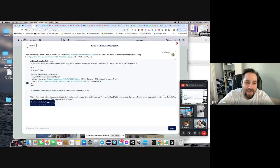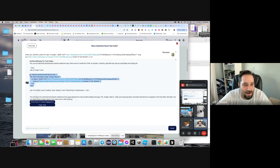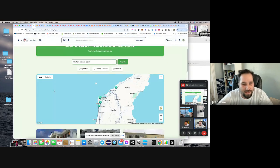So it says you can add that advertising banner under the map. Here's how to modify and include it. Add this right after the map div, before the loading div. Right under the map, after the map div, before the loading div. Oh, what is that? I didn't mean to click that. All right, so we go back here, add the advertising banner here. Boom. So after the map div and then before the loading div.